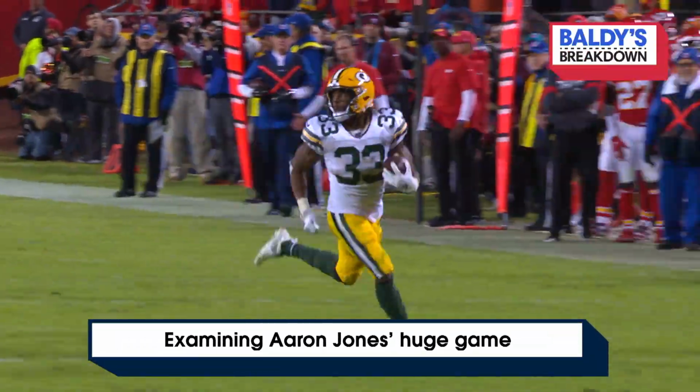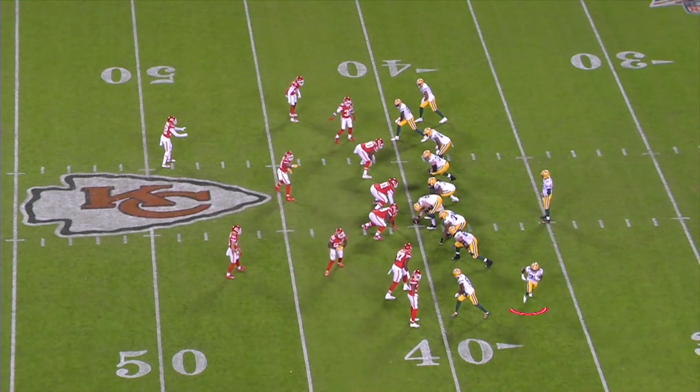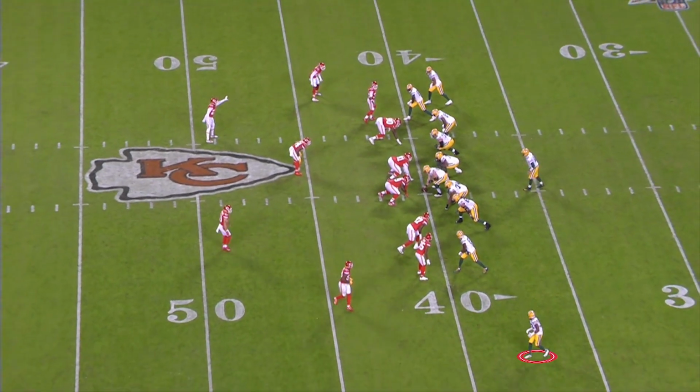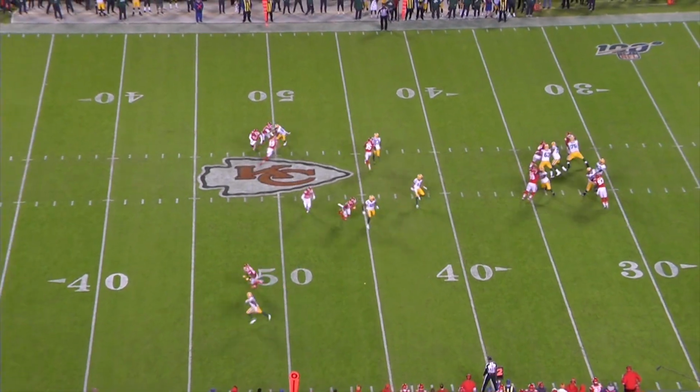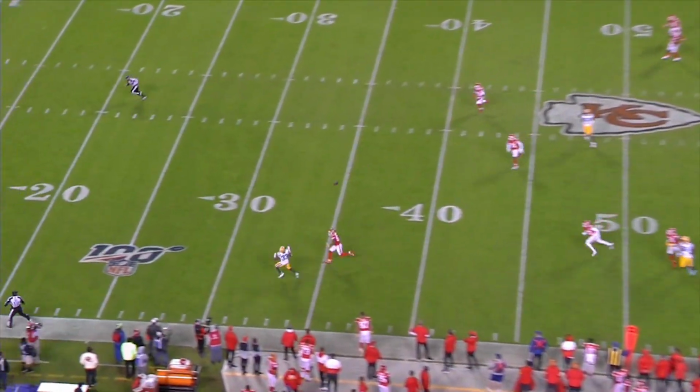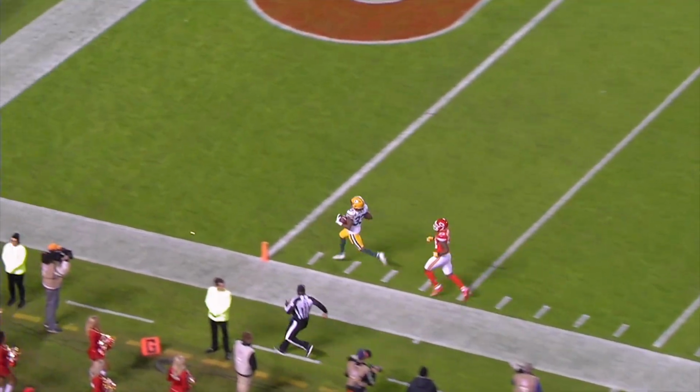A great game Sunday night, and the difference was the play of Aaron Rodgers and Aaron Jones, who just got spread out here by Aaron Rodgers. He's going to run the old sluggo, the slant and the go against Anthony Hitchens. And Rodgers rifles a dart down the sideline. And the Packers get a huge play to flip field position.